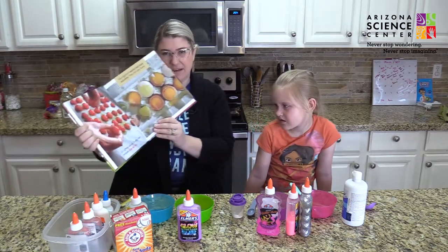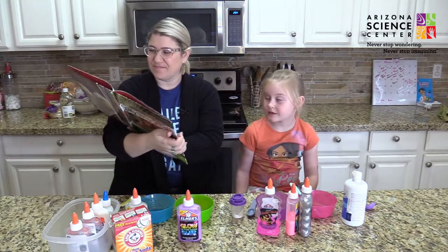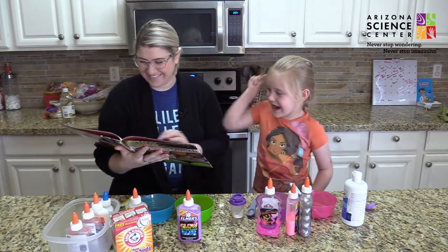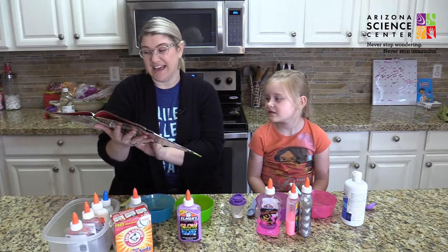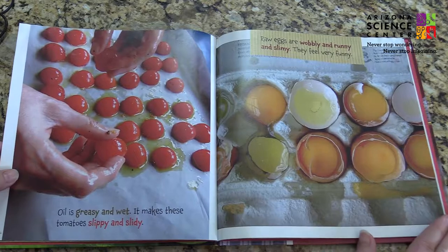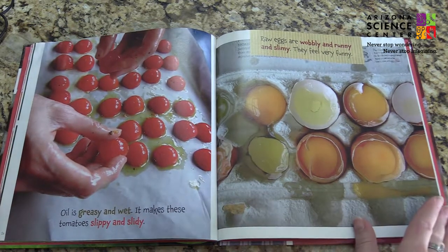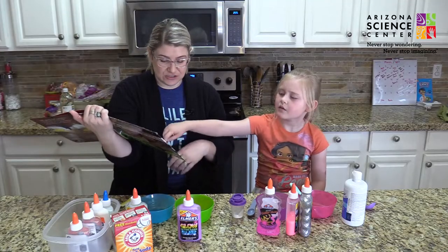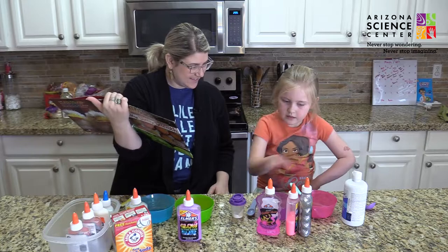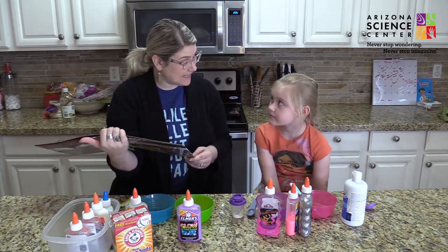Now, oil is greasy and wet. It makes these tomatoes slippery and slidey. Yeah, they can just slip right out of your hands. Almost like raw eggs, which are wobbly and runny and slimy. They feel very funny. Mom, make me slime. Well, we're going through textures first. I did say slime, and we'll come back to that.